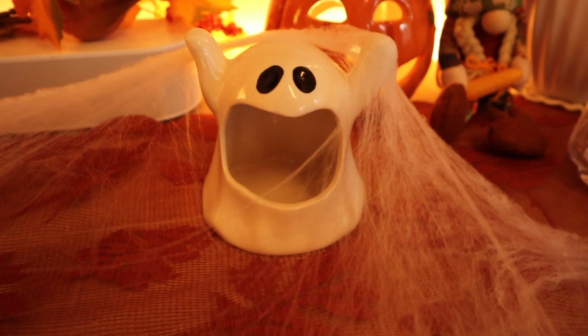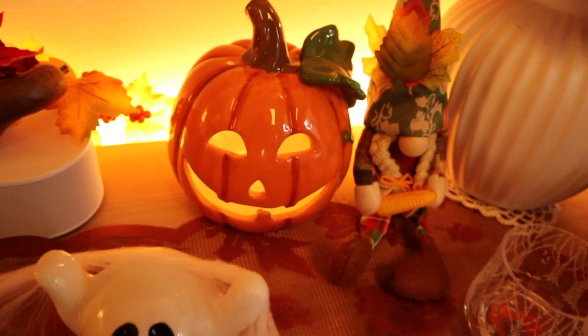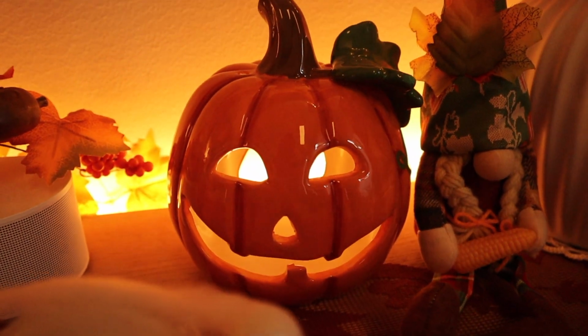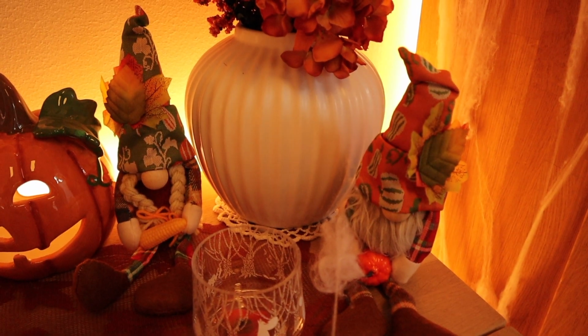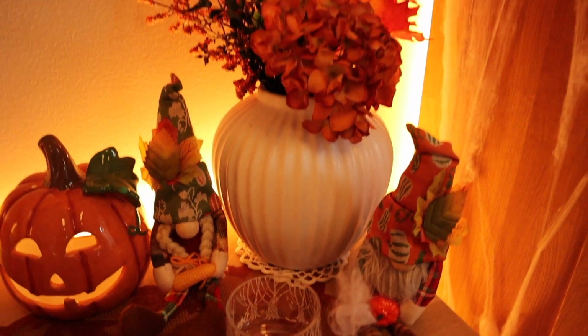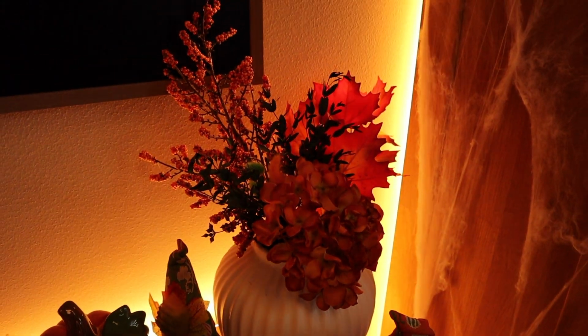Here is my ghosty that I love so much. You guys already saw him. And back here, this is also very, very cool. It's a ceramic pumpkin. Then we got my fall nisser. Nisser are quite popular in Norway, and these guys are decked out for fall. And then my vase of fall leaves.